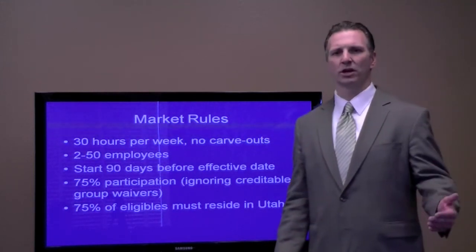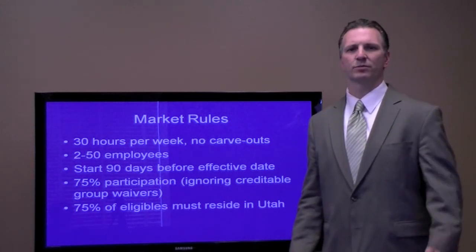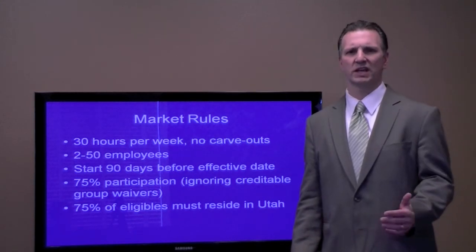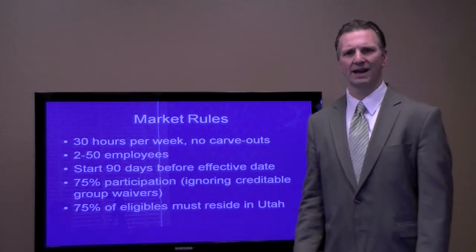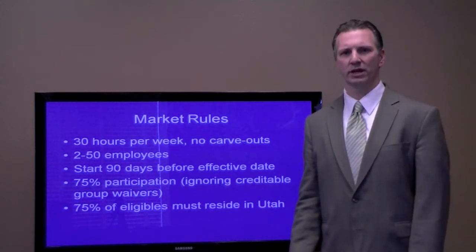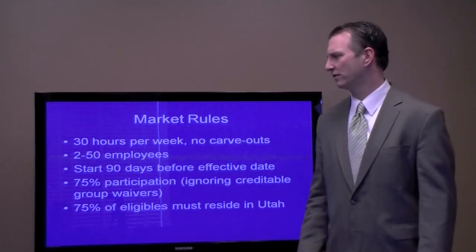Here's some of the basic market rules. Your employees will be eligible if they work at least 30 hours a week. The exchange doesn't permit carve-outs at this point, so some employers that wish to insure, say, only their highly compensated people or only their management staff or something like that, the exchange doesn't work very well for that purpose. But if you're willing to allow all of your employees that are working 30 hours a week to be eligible for your health plan, this could be a great solution. It does serve employers from size 2 to 50.